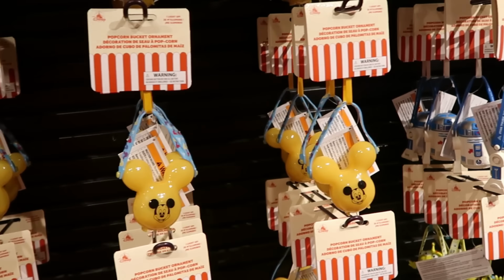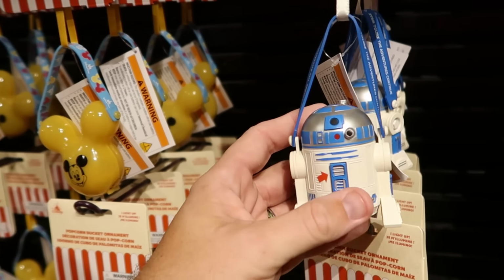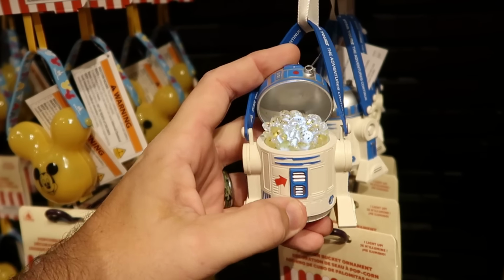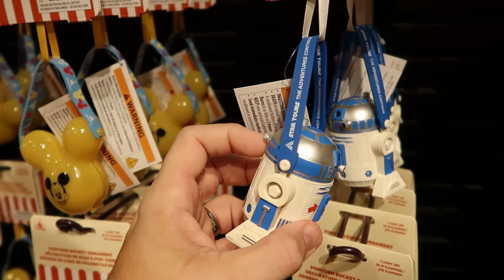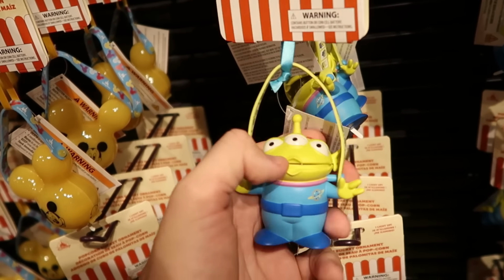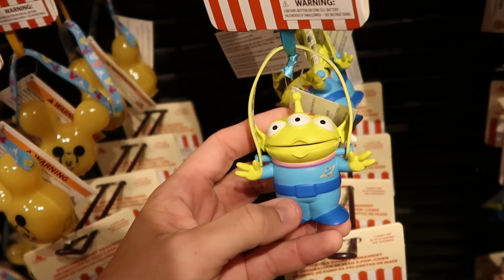And then over in this direction, even more popcorn bucket ornaments. This one is the R2-D2 version. You can flip the lid and actually see the popcorn light up. Really cool though, especially if you're into Star Wars and Star Wars Galaxy's Edge. This one says Star Tours, the adventures continue on the strap. And they even have the aliens from Toy Story, where you can open up the alien's mouth there and see the popcorn inside.